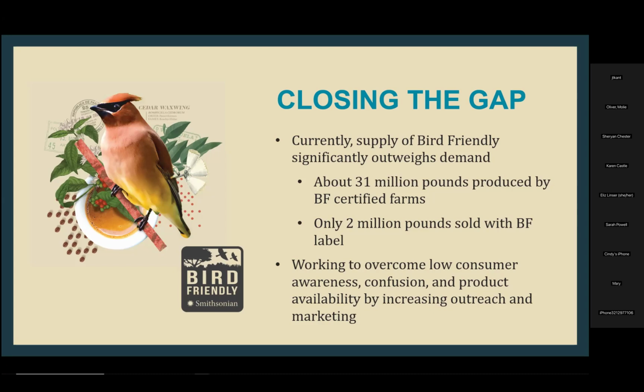Because if these farmers, after a couple of years, can only sell a fraction of their coffee at a fair price for their organic and bird-friendly certifications, they might start to be looking at different products, different crops, and maybe clear some of their land to make room for something that they can make more money from. So the demand has a lot of catch up to do from the amount of this coffee that's being produced by the Smithsonian certified farmers.